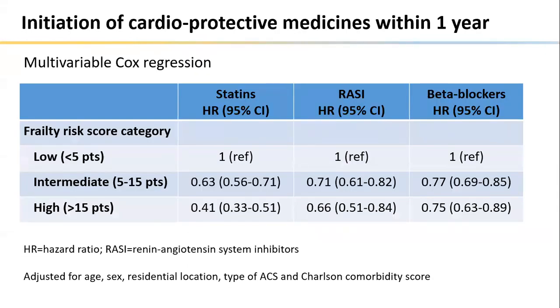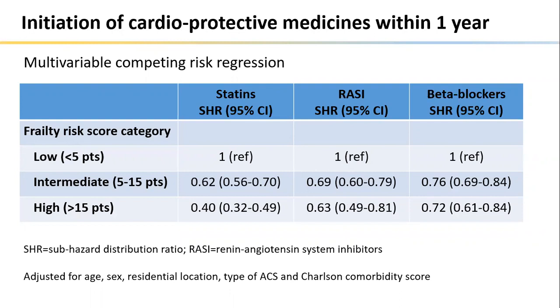We used a multivariable Cox regression to assess the association between frailty and initiation of these medicines within 1 year of their ACS. Patients in the intermediate and high frailty risk groups were less likely to receive all 3 of these medicines compared to those in the low frailty risk group. As there may be a competing risk between receiving these medicines and death, we also performed a multivariable competing risk regression. The results we found with this competing risk regression for all three medicines were similar to the results of the Cox regression, which I showed in the previous slide.